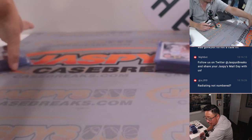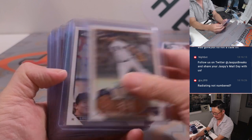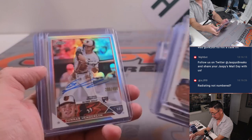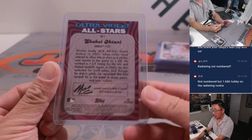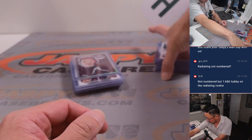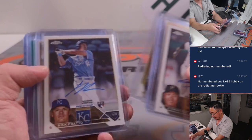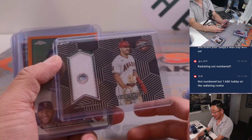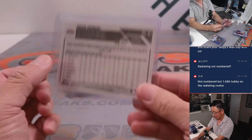So here is a quick autograph, another special card recap. This was from the first case. It's Gunnar Henderson, some nice stuff here, a lot of nice color. And that Ohtani Ultra Violet. Here was the second hobby case. Got that radiating rookie just now, the Outman Gold. A lot of nice color and some nice autographs here. We've got a Mike Trout relic, Corbin Carroll refractors, and we started off with that Bryce Johnson.